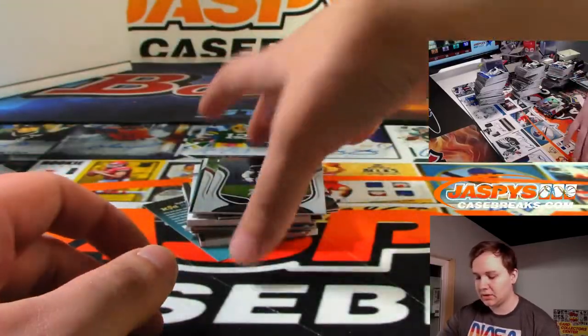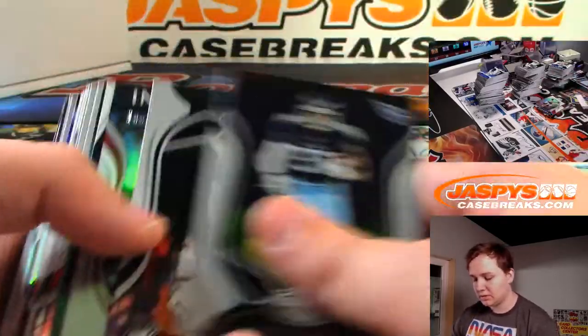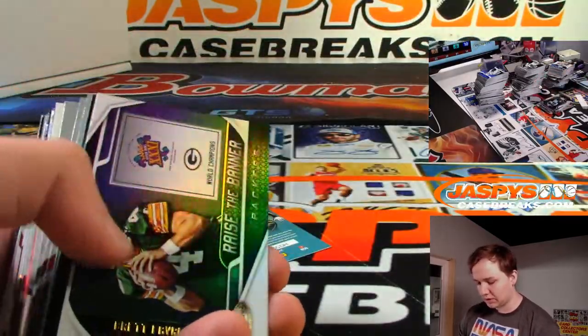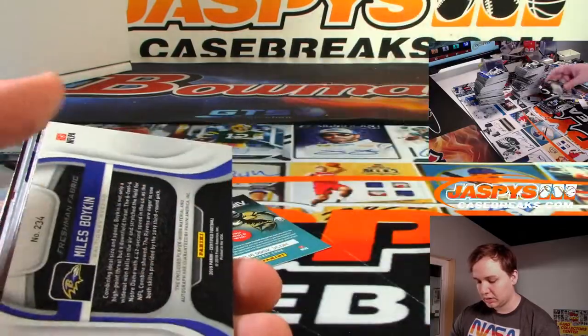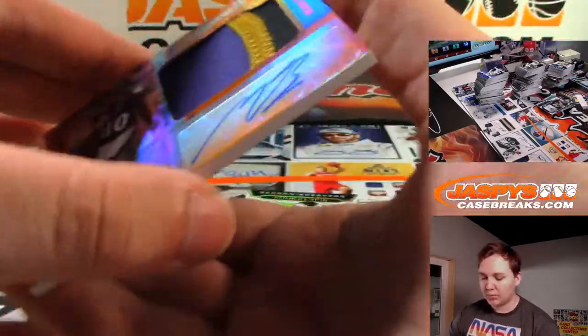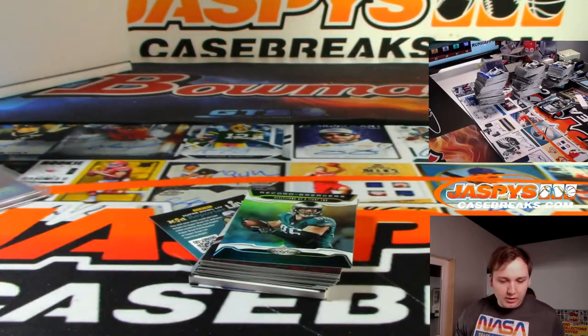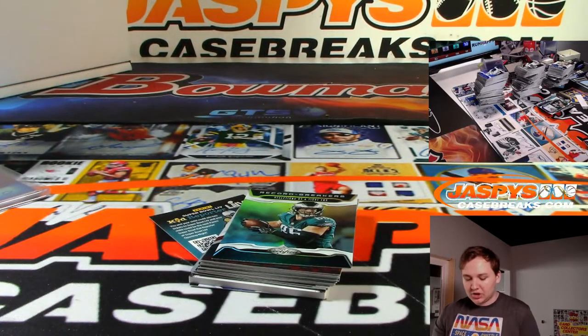We got number to 450, Khalil Mack. To 299, Mike Alstott. We got for Baltimore, Miles Boykin. The 299, 3-color patch and autograph for Baltimore. That's Joe Howard.